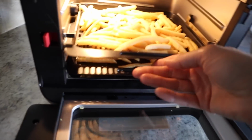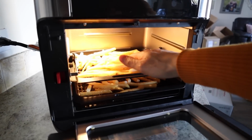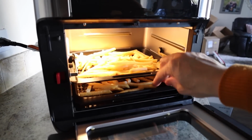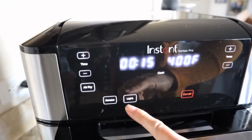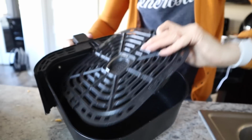And shall we try that? Let's try that. So really, I mean, not like a ton. It's the same amount of food. I'm getting the same amount of fries in this as I have in all the other air fryers. Okay, let's see if there's gonna be a reminder. But again, still noisy, very noisy.